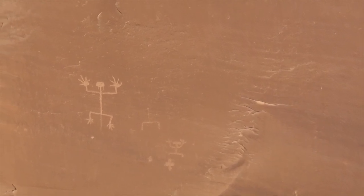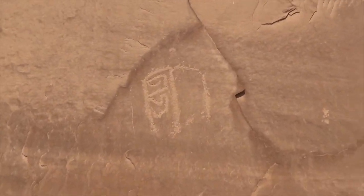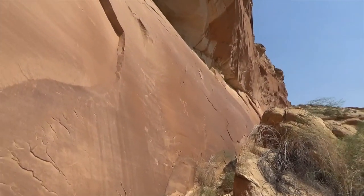Up there on the bluff, tagging on the wall again. That's a weird ET-looking snake. Who knows? And then that archaic one there. And then the clearly Peratt up there.